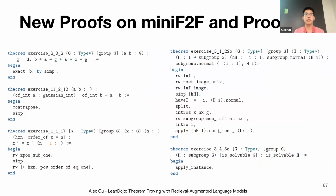We also see some success on MiniF2F and ProofNet, which are two benchmarks for university and undergraduate level mathematics. These benchmarks actually have many theorems that remain unproved and for which ground truth solutions don't exist. So as a fun side note, we were actually able to discover a couple of new proofs here. Many of them are actually relatively non-trivial. You can take a look.